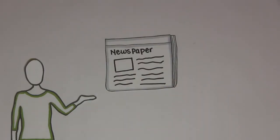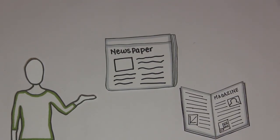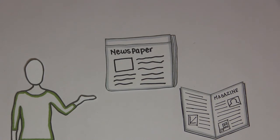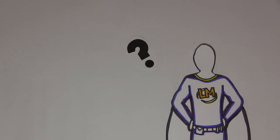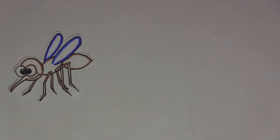So I'm writing a research paper, and I need to have a newspaper or a magazine as a source. While I was reading it, I saw something really weird in this one newspaper, and I'm not sure if it's reliable information. Interesting. What did you read? Well, my friend sent me a link to this article, and it seems kind of crazy. It says that mosquitoes don't actually need our blood because they mostly feed on pollen, just like bees. So, they bite us to be mean.